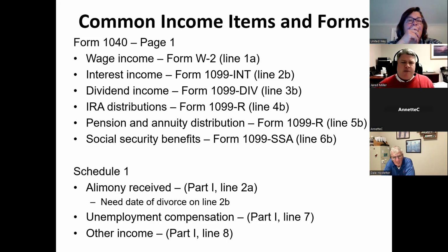We also want to talk about alimony income. So alimony received. Generally, if someone's been receiving alimony for a period of time, any alimony they continue to receive will still be taxable. There was a tax law change. For any divorces that occurred on or before December 31, 2018, the alimony was going to be taxable income. So the recipient, the person who's receiving the alimony, is going to have to pick up that alimony as taxable income, and the payor is going to get that as an alimony deduction.